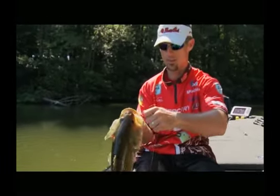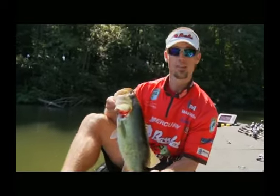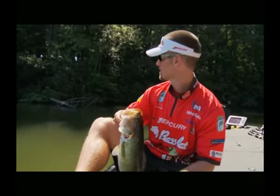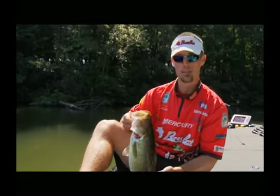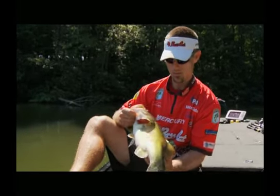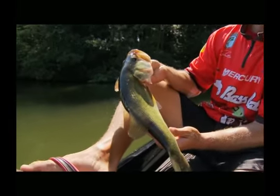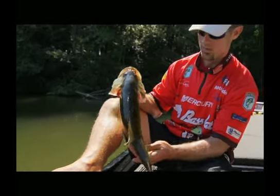Another nice fish out of the laydown. I just finished saying there has got to be a fish on that laydown. I mean, it was in the shade, isolated, sticks out a little further, it's real thick, got a lot of cover to it. Sure enough, there it is. Nice chunk. Beautiful fish.